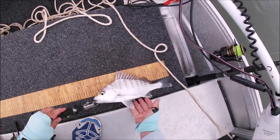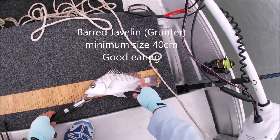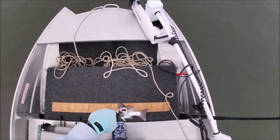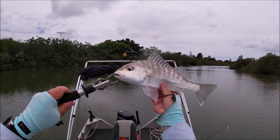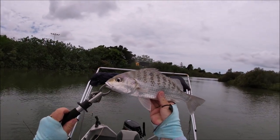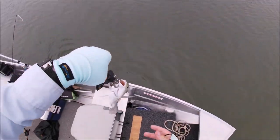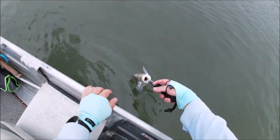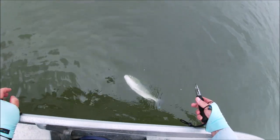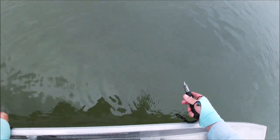Oh, stop that. Here's 35. Undersized. Barred javelin. They're a beautiful fish. You can tell by the stripes on the side what they are. And a grunter, because they normally grunt. And off he goes. A little bit stunned, but he's all right.